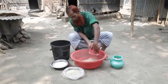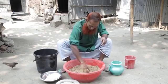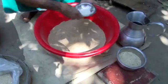Afzal from Rangpur is making feed by mixing 1.5 cups of rice bran, wheat bran, and mung bean bran, together with 1 cup of crushed rice and half a teaspoon of salt.